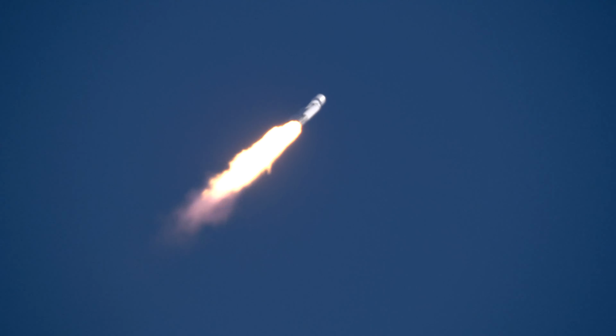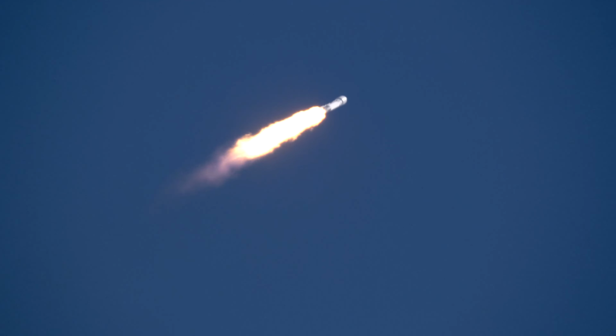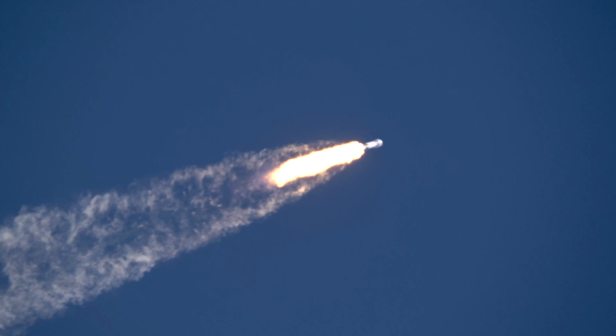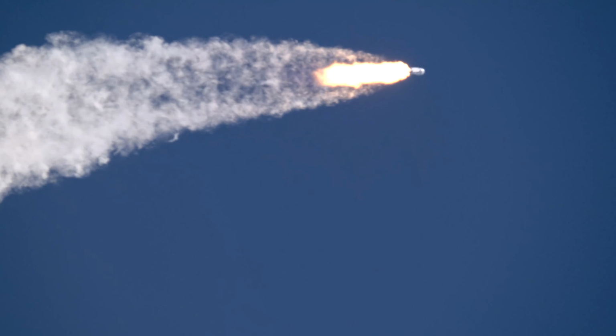They have reduced power in the center core to get through maximum dynamic pressure on the launch vehicle as we approach that. The two side boosters at full throttle. A beautiful shot there from our camera team. Max Q. Locking into the rocket on a clear blue sky. The view from the booster cam back down on Earth.